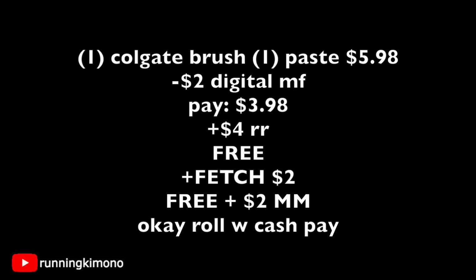But hang on to your hat for a second. Fetch Rewards, if you go to their discoveries page, I had an extra $2 for any Colgate product. So it makes this free plus a $2 moneymaker. Now, if you want to use a little bit of Walgreens cash to pay down the balance and you're doing this without a booster, absolutely go for it.